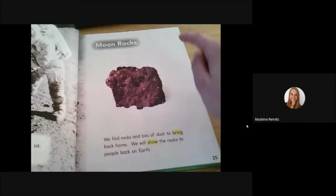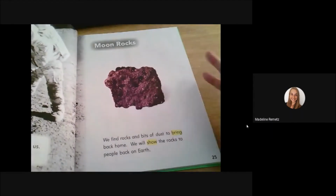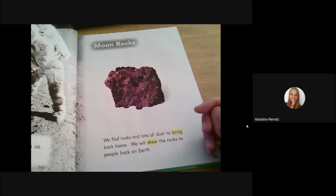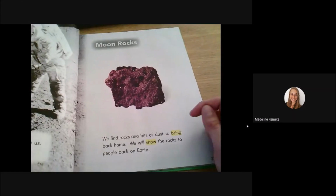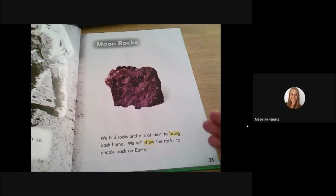Moon rocks. Wow, look how pretty that is. It's kind of purplish. Weird. We found rocks and bits of dust to bring back home. We will show the rocks to people back on Earth. So they're showing it to us because we're not able to go see it.